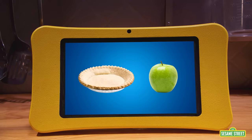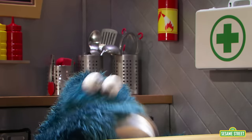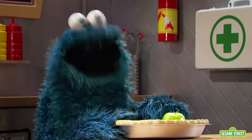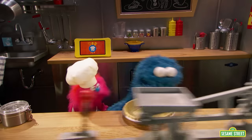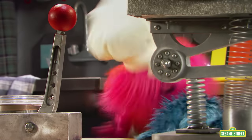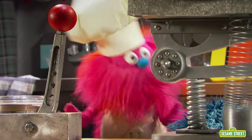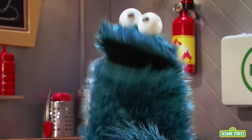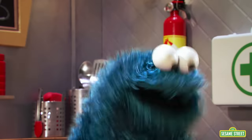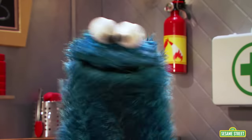What do we need to make apple pie, Chef Gonger? For pie, we need the pie crust and an apple. We got it. Okay, we got the pie crust and an apple. Apple pie! Order ready! No, Cookie! Stop! We need lots of chopped up apples! Lots of apples? But we only got one apple!